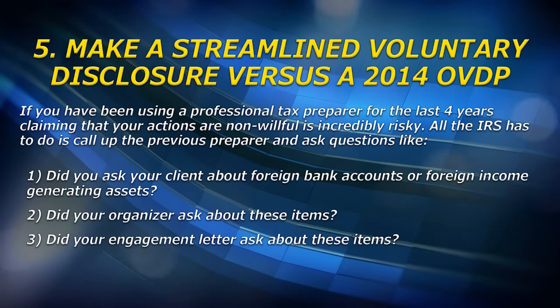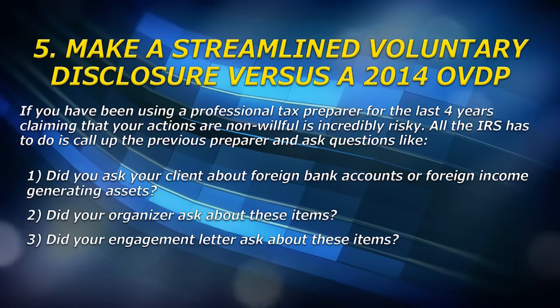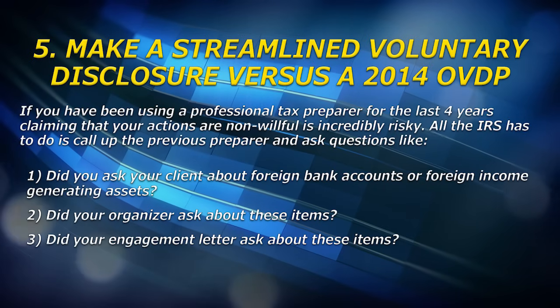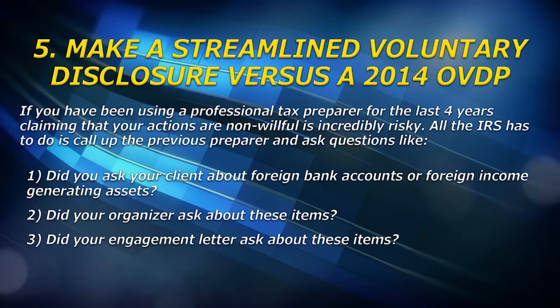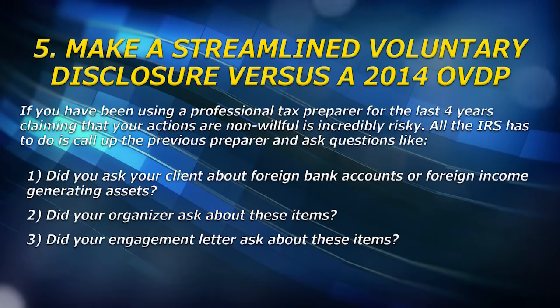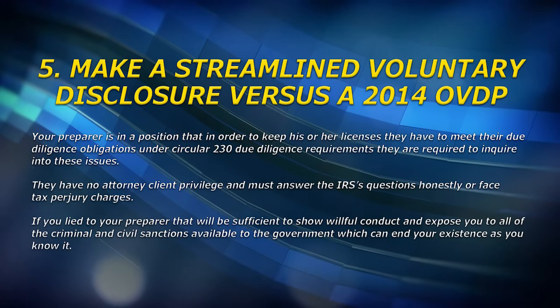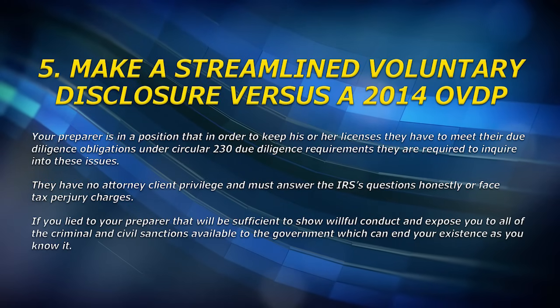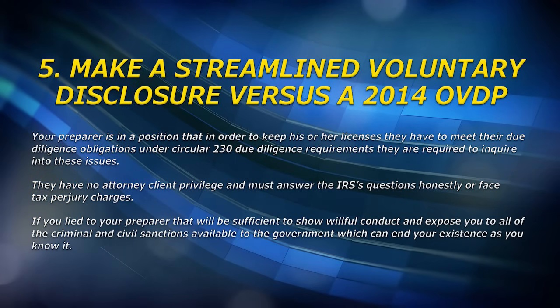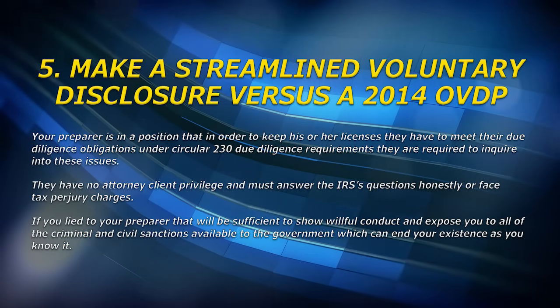Can you imagine your preparer being asked questions like this? Did you ask your clients, as you're required to, under Circular 230, about foreign income and foreign income generating assets and foreign accounts? Did your organizer talk about these items? Did your engagement letter speak to these items? If your preparer gets asked these type of questions, they immediately have a conflict of interest with you. If your CPA wants to maintain their licenses and maintain their right to practice in front of the IRS, they have to be able to prove they met their Circular 230 due diligence requirements in preparing returns, and they had to ask about these issues.